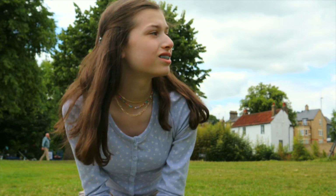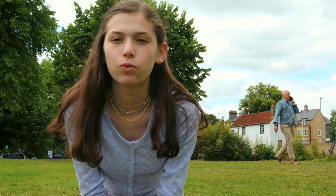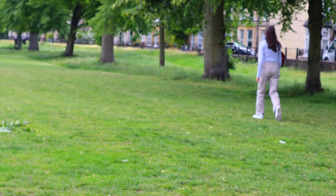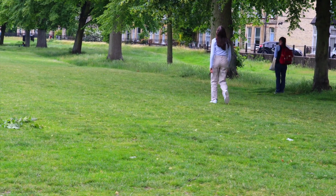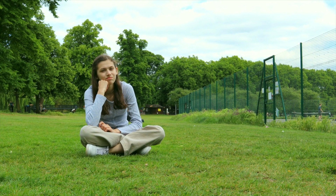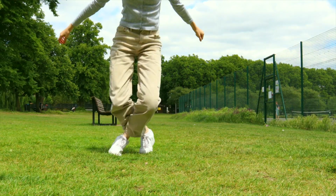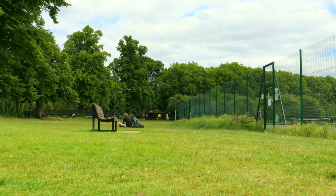Alright, so now I'm just sitting here on the grass, just waiting for the punting to start. I'm really excited. I love the area here. It's beautiful weather during the summer here. It's kind of rare because normally it is very cold here, but this summer it's very warm, so I'm really excited about it. Alright, so we're gonna go punting right now, so I can't wait.